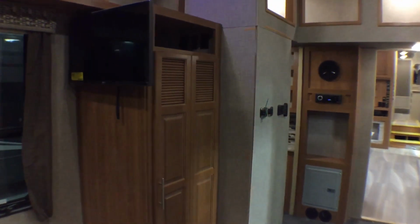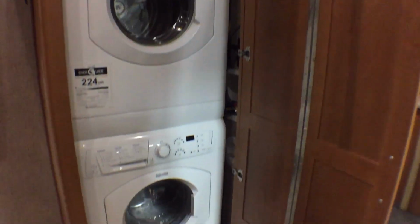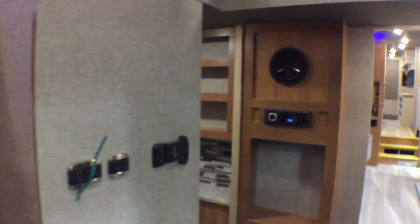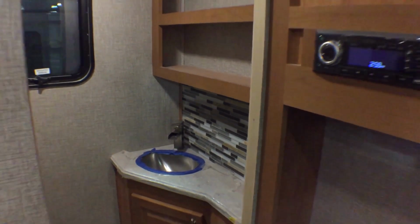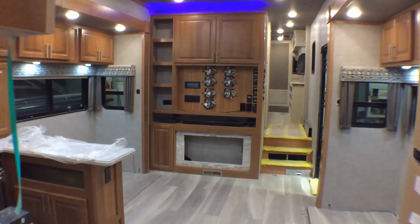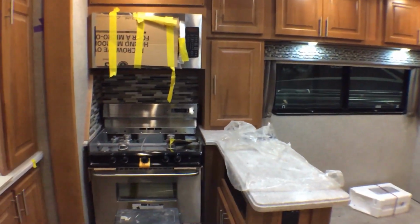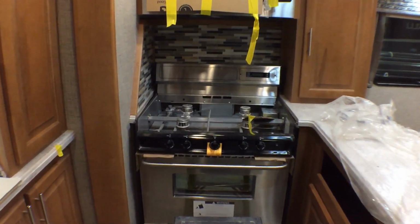Check out this cabinet. This is something different. The washer and dryer is back here in the garage. How ingenious. Real backsplashes. Absolutely beautiful. And that's not a 24-inch, that's a 30-inch range.